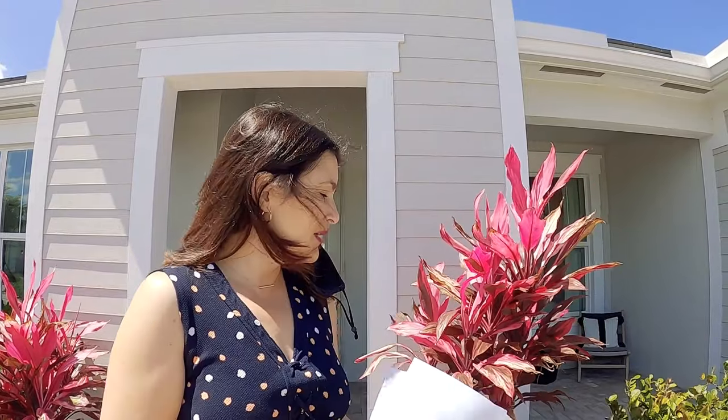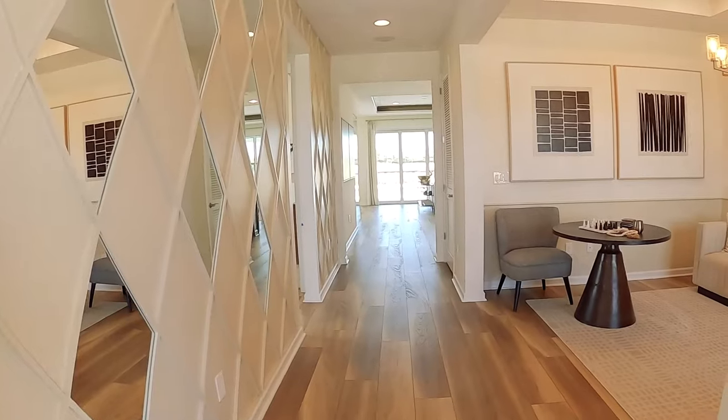Okay, and lastly, we're gonna look at the Dahlia. They have a few Dahlias left. The Dahlia is my favorite house, my favorite new construction home in Port St. Lucie. You can get a Dahlia for about $476, and that's because it is a larger home. It is 2,300 square feet under air, and it is a three bedroom, two bath home. Let's go inside.